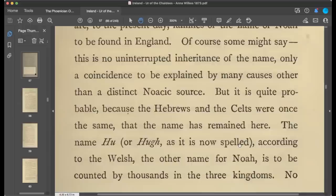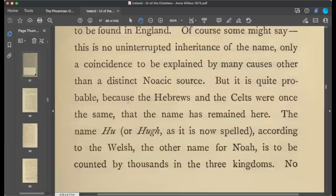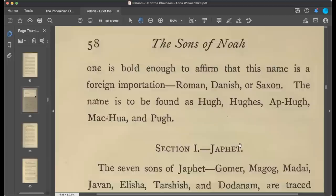The name Hugh, as it is now spelled, right? You see that last name Hugh, where it comes from? It comes from Noah. According to the Welsh, the other names for Noah are to be counted by thousands in the three kingdoms. No one is bold enough to affirm that this name is a foreign importation, Roman, Danish, or Saxon. The name is to be found as Hugh or Hughes, Ap Hugh, Machua, and Pew.